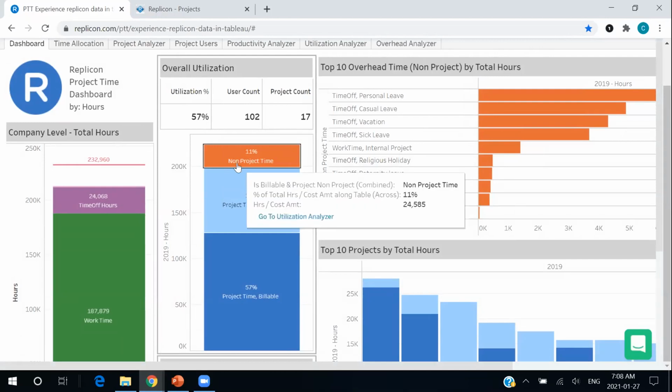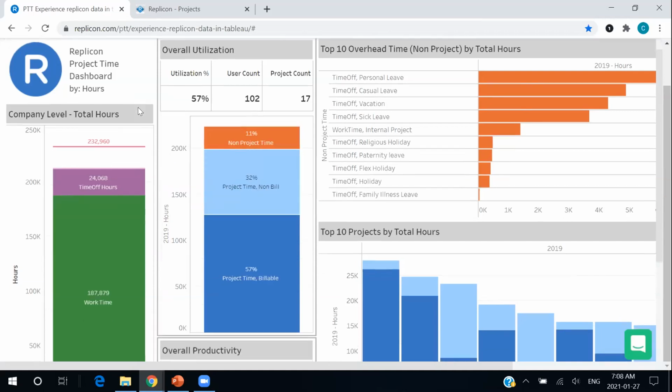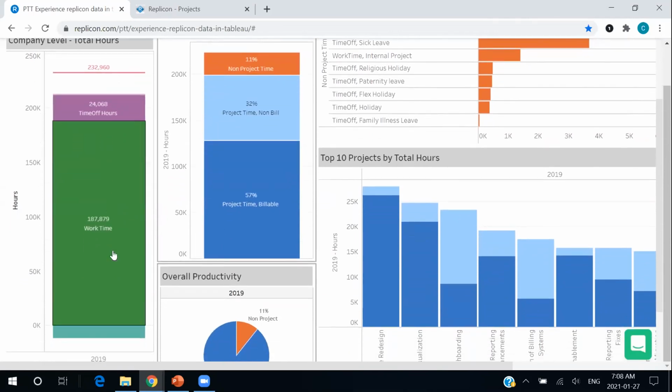So these dashboards are the living, breathing manifestation of every single point of data that you have entered, and they are updated in real time. So anytime you put one single point of data into our platform, it will be revealed here. So on a base level, we can understand exactly how much time we have spent working, all of our time off hours, our over allocated hours, as well as our estimated hours.